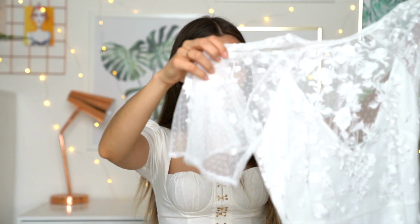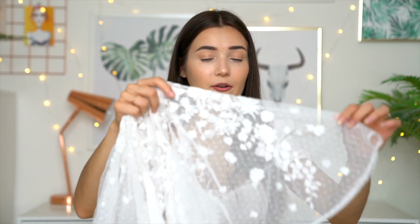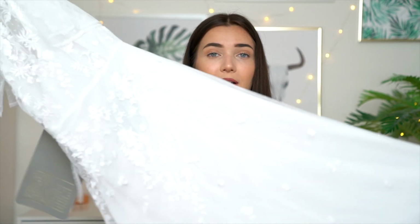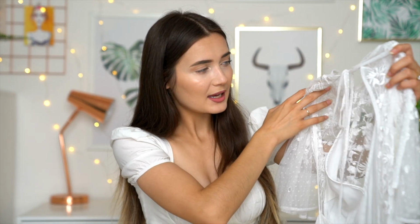So this is what it's like. It's basically very meshy, as I said, very breezy and very sheer. So if you're not really into this kind of vibe, maybe this isn't the one for you, but I actually kind of liked it. Then this is what it looks like on the bottom. It doesn't go that long. I think it will go down to the ground, but it won't really have a drag. And then this is what it looks like on the back. It is absolutely backless. There is nothing to kind of get in the way, which I actually quite like.